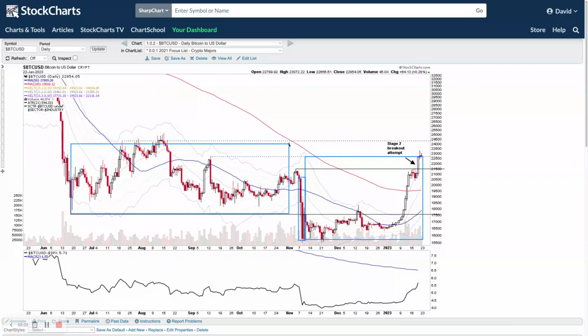So we've got all of this constructive basing action here and then further basing and then a strong breakout attempt here. And the fact that it's now above the 200-day moving average, which is also now rising. So even though there's overhead resistance as such, it's still deep in a decline.